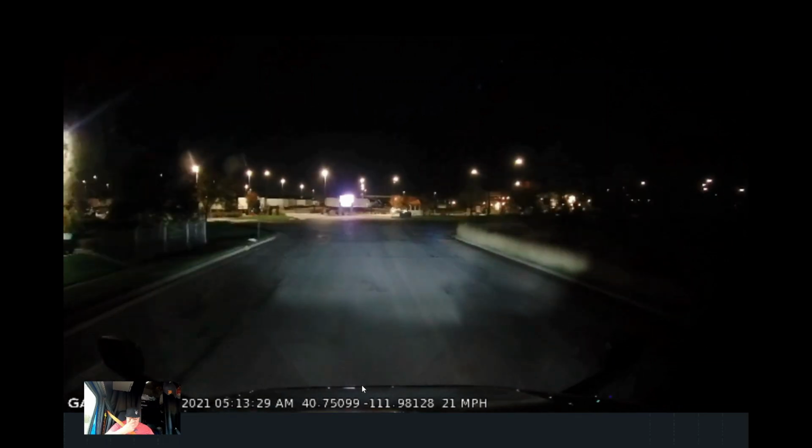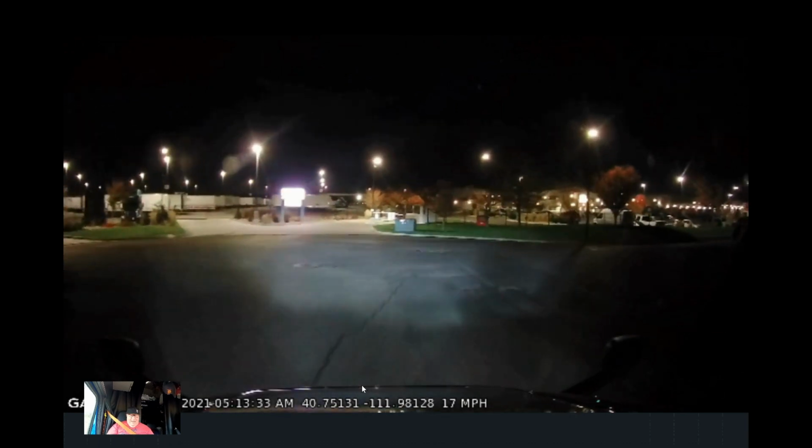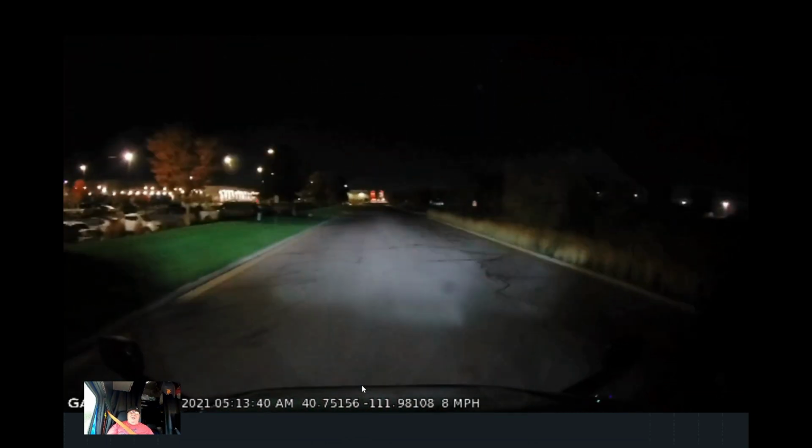Here we go, we're going up the street. You can see straight ahead is the Prime Terminal. That bright white light is the Prime sign. We're going to make a right turn because we need to go to the car, truck entrance.